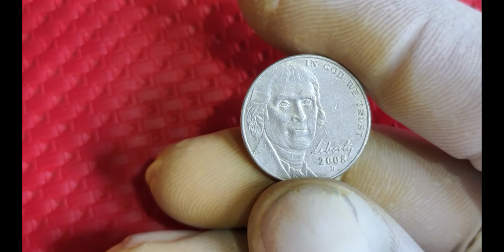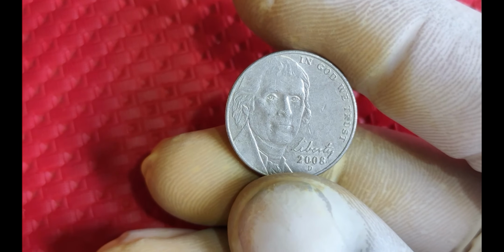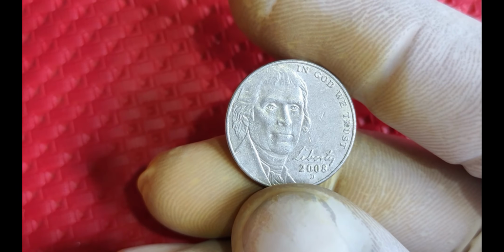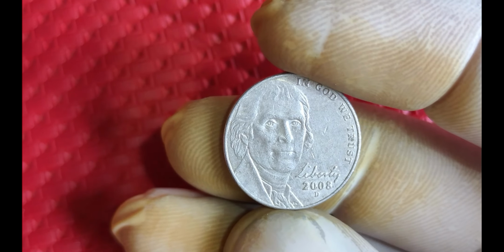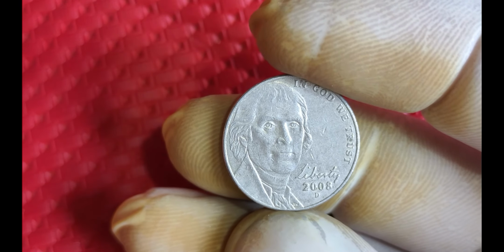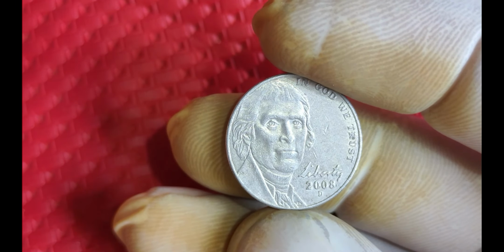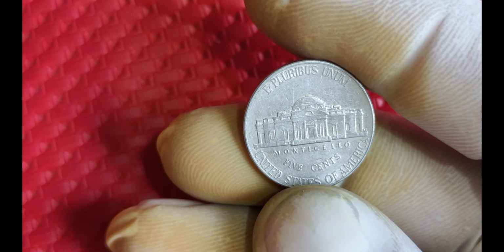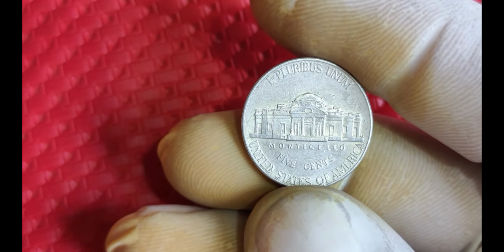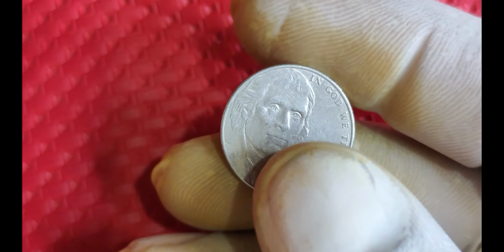Next, weigh the coin. One of the telltale signs of a mint error is the weight of the coin being slightly off. A standard Jefferson nickel should weigh about 5 grams. If yours weighs noticeably more or less, it could be an indication that you have a rare error coin. And of course, the condition is important. Even if your coin has the mint error, its value will depend heavily on how well preserved it is. Coins with minimal wear and tear are far more valuable.